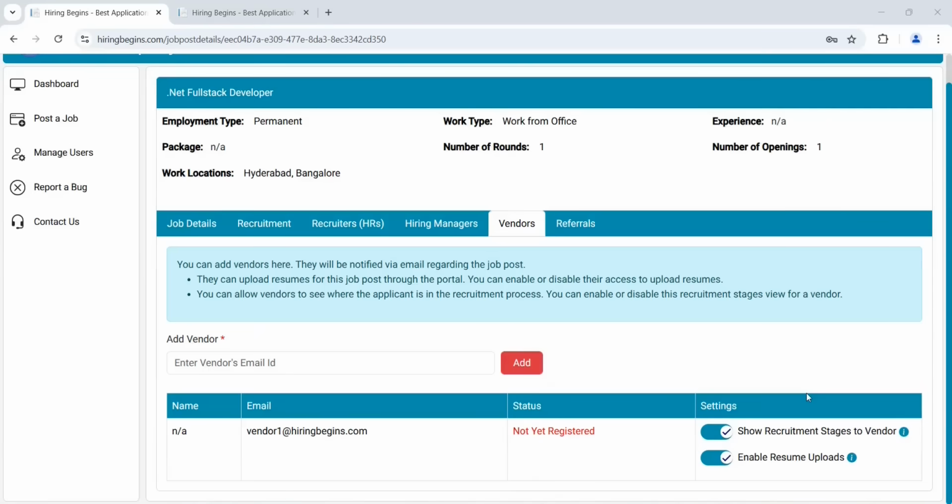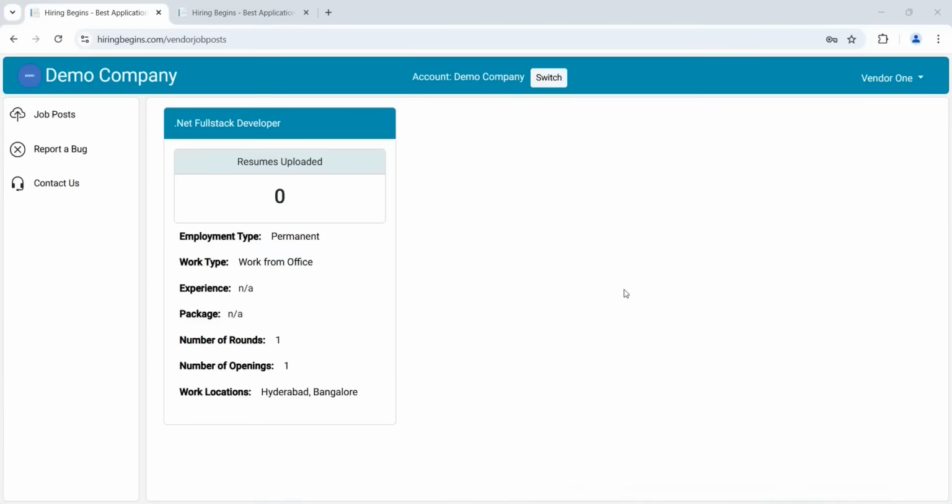By default, the vendor will be able to see where the applicant is in the recruitment pipeline. If you want to disable that, you can do so by disabling this option. If you want to disable the vendor from uploading resumes for this job post, you can do so by disabling this option. Now I logged in as a vendor.